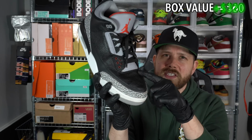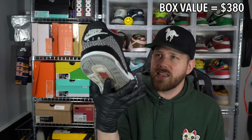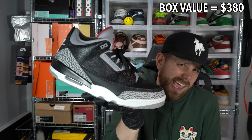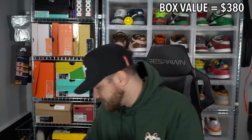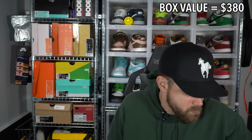A little bit of toe box creasing on the toe box. Where else would there be toe box creasing? Yeah, these are in good shape. They're not stinky. They don't smell like weed or anything, so that's good. Size 13. Black cement 3s from 2018. Good pickup. We'll never complain about something like that.